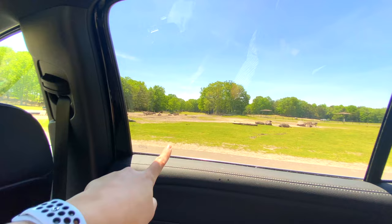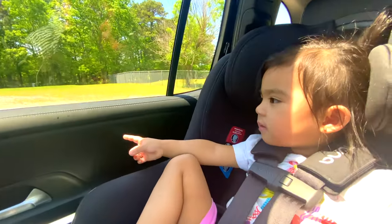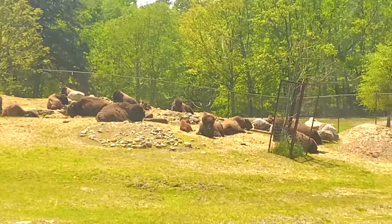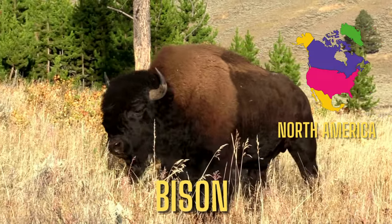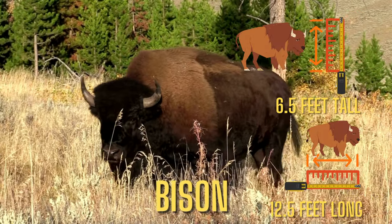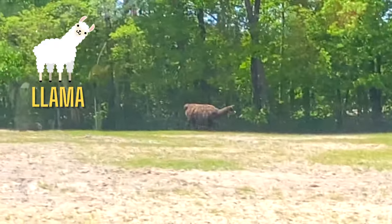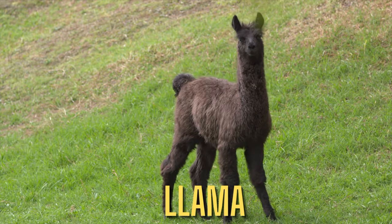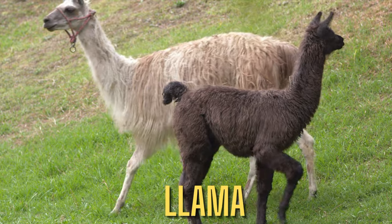Look over there! I found it! What is that? Bison! Bison is the largest land animal in North America. It can weigh up to 2,000 pounds, 6.5 feet tall, and 12.5 feet long. Wow! Llama! Yes, llamas are very smart and they are very friendly and social animals.